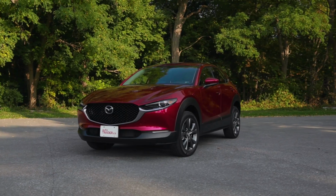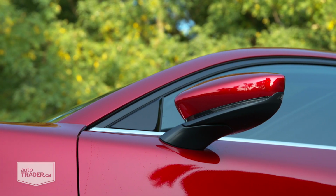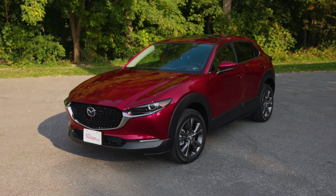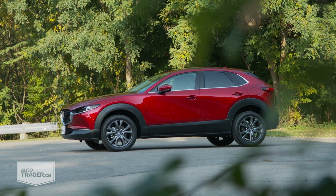When it comes to pricing, you're going to pay about $24.5 grand for the base version, and you do get some safety stuff, but it's limited to blind spot monitoring and rain sensing wipers. You also get heated front seats and Apple CarPlay and Android Auto, but that's really about it.